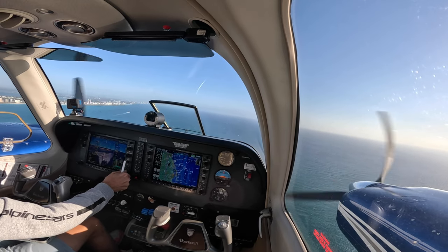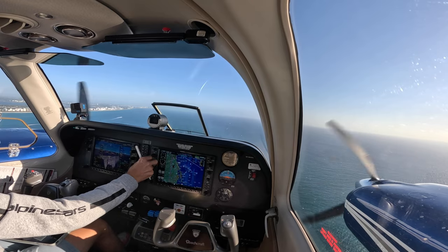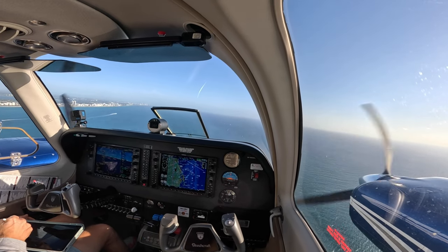All aircraft required to read back all short instructions at runway assignment. Advise direction to fly prior to your taxiing. Advise the controller on initial contact. You have information X-ray. Thanks.